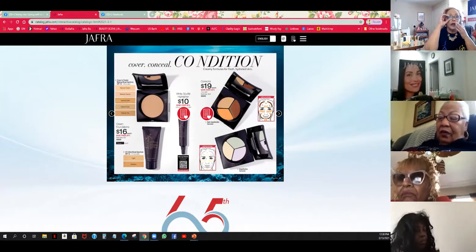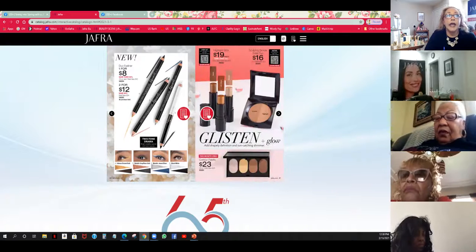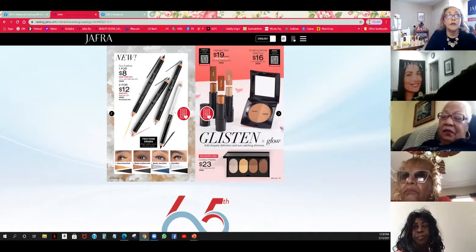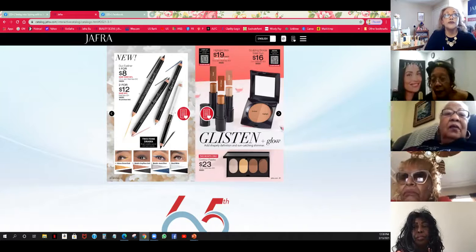And then more on our cover and conceal specials in makeup, very nice price, anywhere from $10 to $19. And on the 19th, we're also gonna do a little demo with our dual pencils. We have our black and white in our regular line now, but we're adding 3 new colors. So be sure and join us, 2 for $12, phenomenal price.